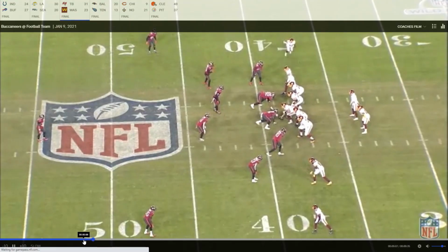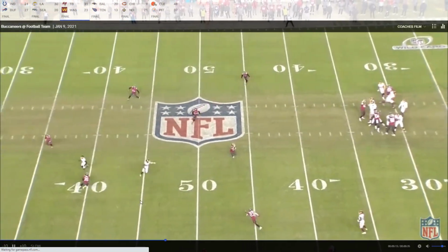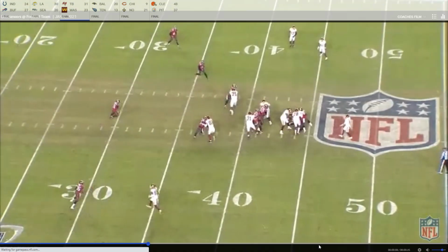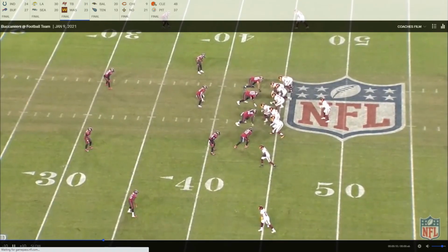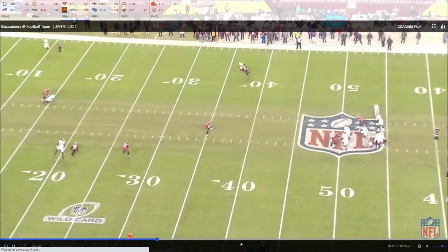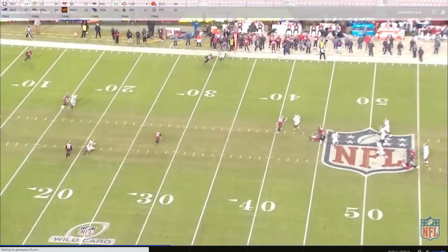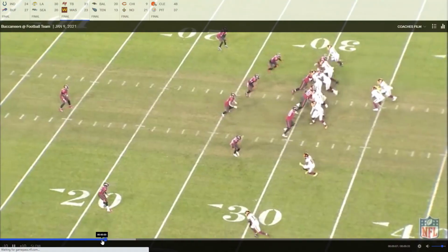Nice pass there. Got it right over the defender's head. I like that. Nice accurate ball. High to the sideline where only his guy could get it. You're going to hand it off. Got your running back in motion. Definitely got some legs to him. Which is good because there was nobody open. Definitely the right decision there to just take off and run with it.